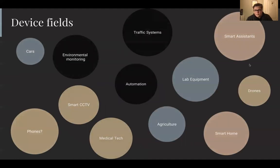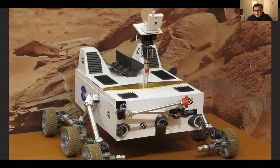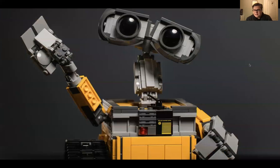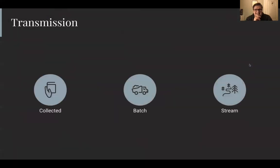They're absolutely everywhere. Even the Mars rover, you could argue, is an IoT device. It has a series of sensors and, you know, when everything aligns, it can transmit it. Now, the network's a bit further than your usual network, but it still stands. Even something as simple as this. Now, transmission is one thing to consider.